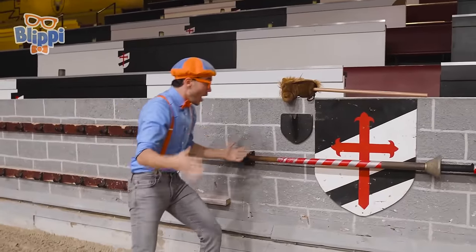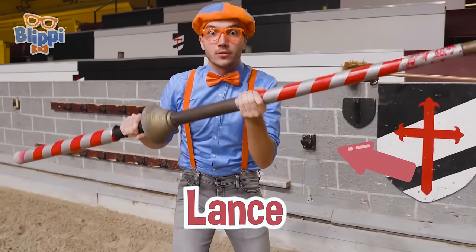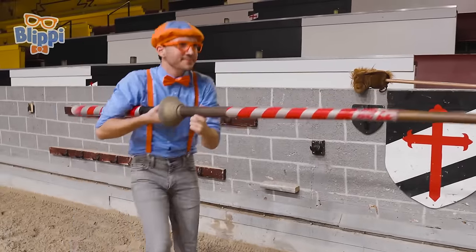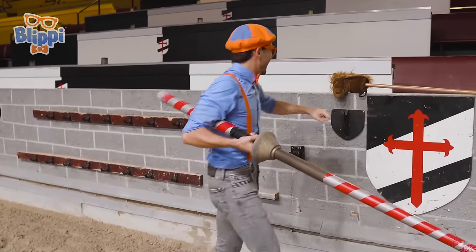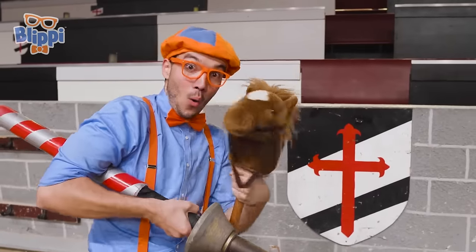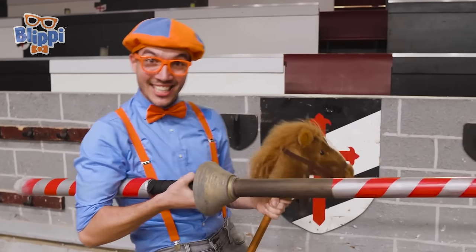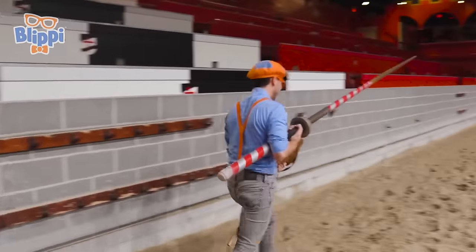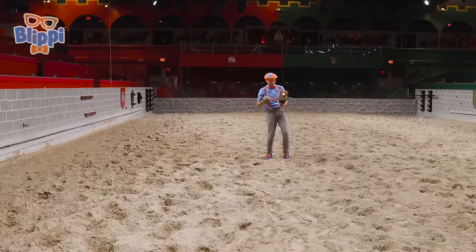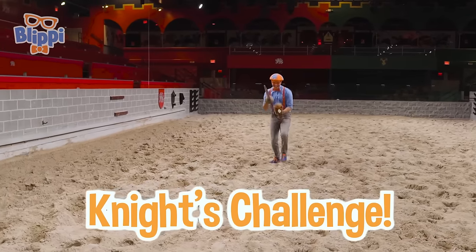Whoa, look at this. It's a real life Knight's Lance. Whoa! And this is really heavy. This is what I'm gonna use to try to complete the Big Rings Challenge. But what's a knight without its trusty steed? And hey, look, this is my trusty horse, Brownie. Hey, hello, Brownie. Hello. Ooh. Okay, I have my lance and I have Brownie, so we're all ready to do the Knight's Challenge. Let's go! Okay, here we go. Ready, Brownie? Nay! Okay, I'm ready for the Knight's Challenge!